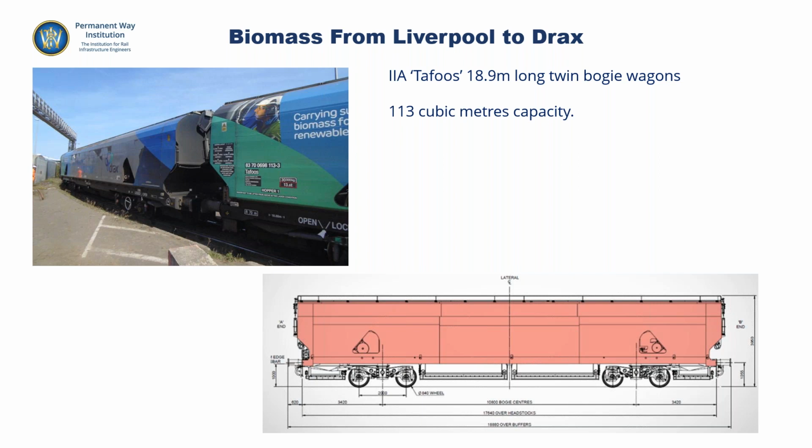Now, biomass, unlike coal, must be kept completely dry at all times, for the system to work and for it to burn cleanly at Drax. So these wagons are quite ingenious. They've been designed with top covers, and these are automatically opened on approach to the hopper by a system of magnets that are fitted to the wagons and fitted line side. So they will activate the doors, open the doors, the train's pulled through the hopper. Once the wagon is clear of the hopper, another series of magnets will close the doors. So quite a clever design, really.